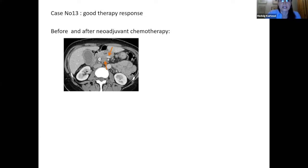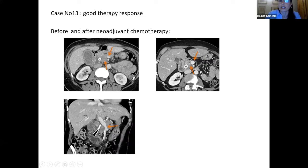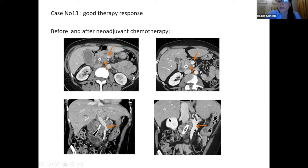Okay, so this patient is a very fit patient. The primary staging showed multivascular involvement, but there was a very good response. So you can see that the tumor, the bulk of the tumor has significantly decreased. The shape and caliber of the portal vein and SMV returned to normal on the post-therapy scan.